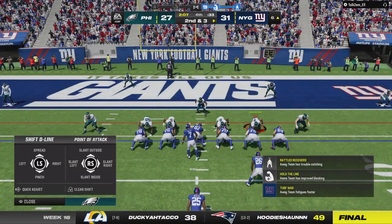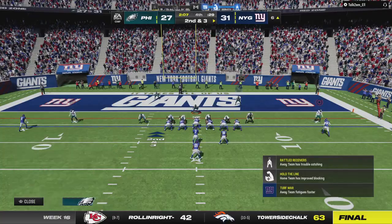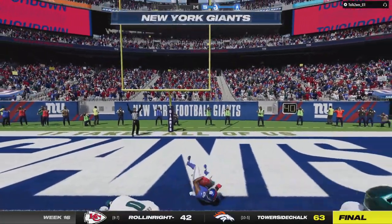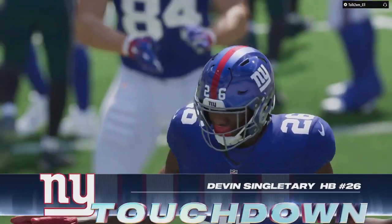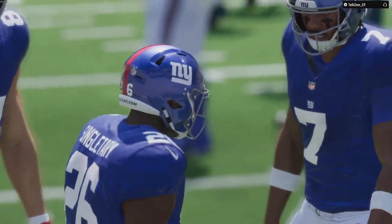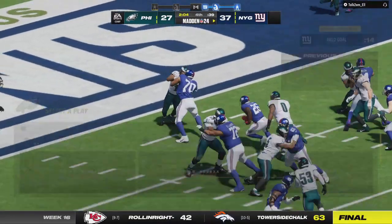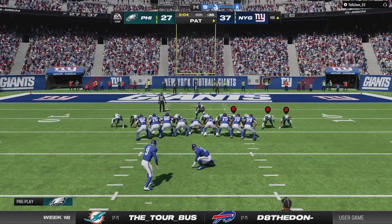From the 6 now on 2nd and 3. A handoff on the option to Singletary, and he will take it in for a Giants touchdown. Devin Singletary, his second rushing touchdown on the year. And the Giants are on their way to a 13th win on the year as they add on to their lead. Gano now to add the extra point.